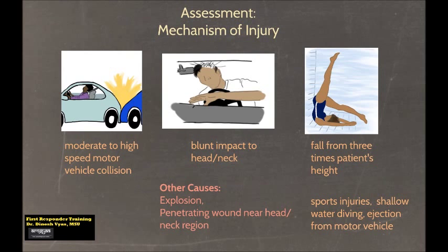The following are mechanisms of injury that are commonly associated with C-spine injury. Moderate to high-speed motor vehicle collisions lead to whiplash that can lead to cervical spine injuries. Blunt impact of the head or neck, or falls from 3 times the patient's height, such as in sports injuries, shallow water diving, or ejection from motor vehicles, are also very commonly associated with C-spine injuries. Other causes include explosions or penetrating wounds near the head or neck region.